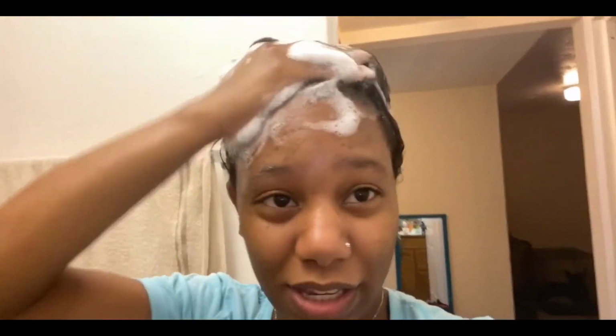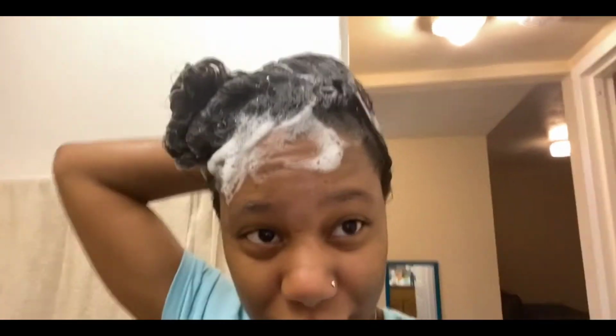Okay, so I'm at a completely different angle, but I just wanted to show you guys that it's still pink. This is my second wash and the lather is still pink, but it's getting white. Okay, see how it's still pink, but it's getting white. Hey y'all, so I just wanted to come back and show you that the lather is now white, which is what it's supposed to be. It took about four washes for it to be white, which indicates all the perm is out.